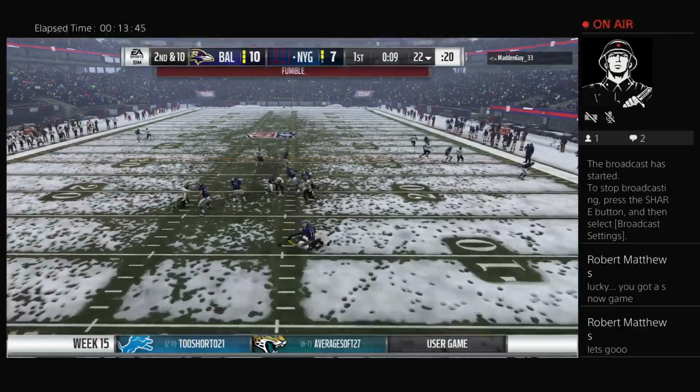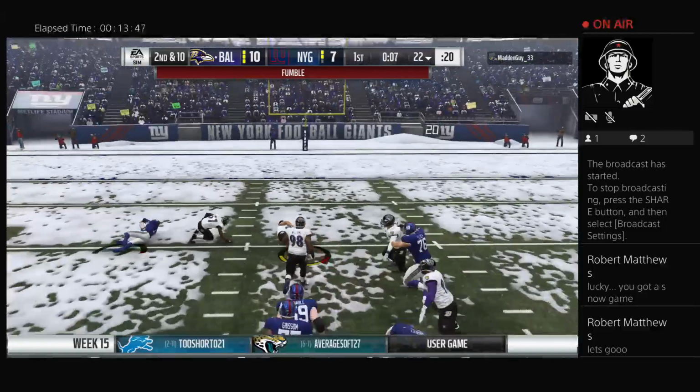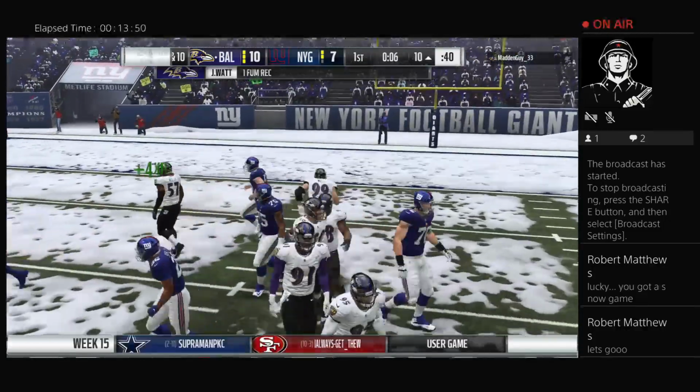Now he'll look to throw here on 2nd and 10. Nowhere to go here. He lost the football. And the Ravens have got it.